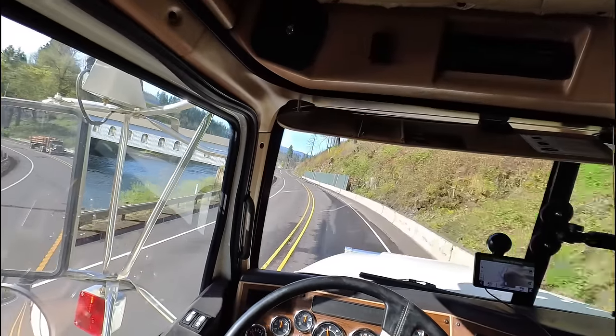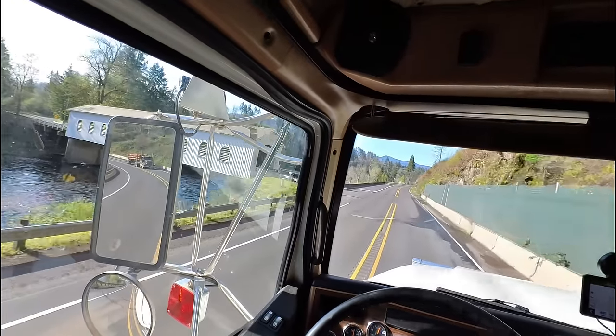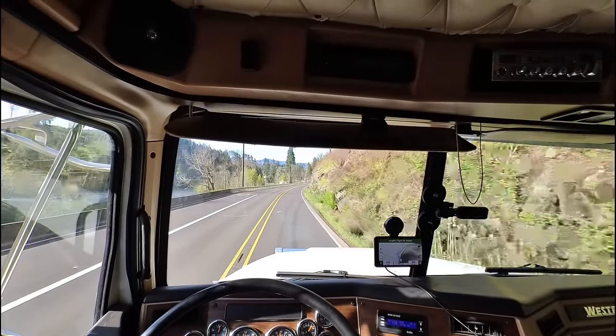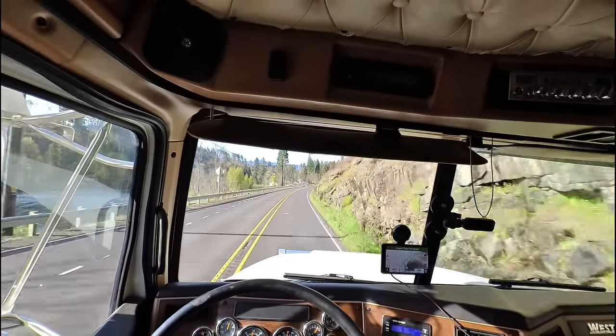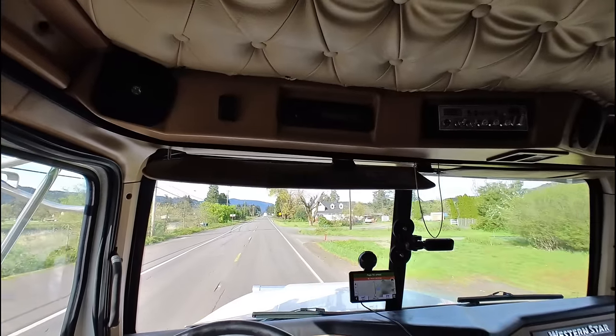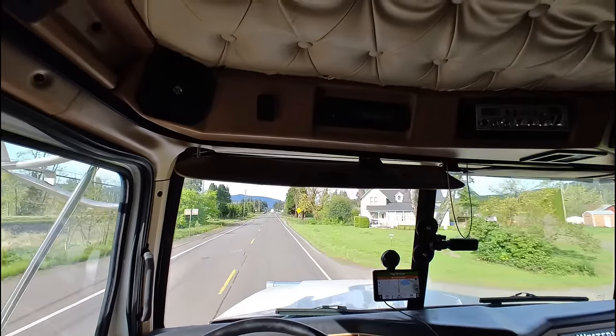So we've made it down to the bottom where we get to see things like this beautiful covered bridge here. And then just up ahead here, we get to roll onto some of the DOT scales where we get to talk about yet another tax that I have to pay to run this truck. And that is my annual overweight permits. Because this truck right here is heavy all on its own.